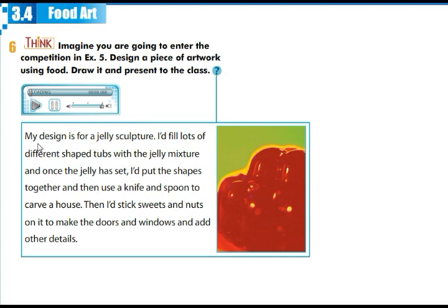Here we have my design. Okay, we will read it. My design is for a jelly sculpture. I'd fill lots of different shaped tubs with the jelly mixture, and once the jelly has set, I'd put the shapes together and then use a knife and spoon to carve a house. Then I'd stick sweets and nuts on it to make the doors and windows and add other details.